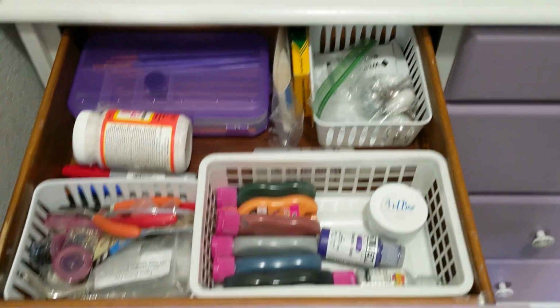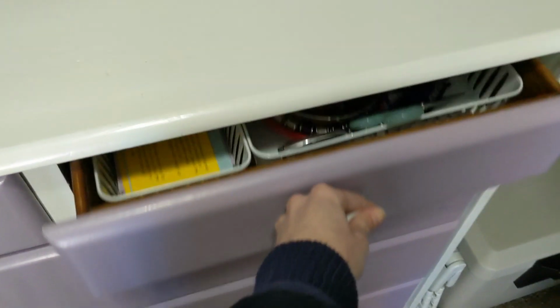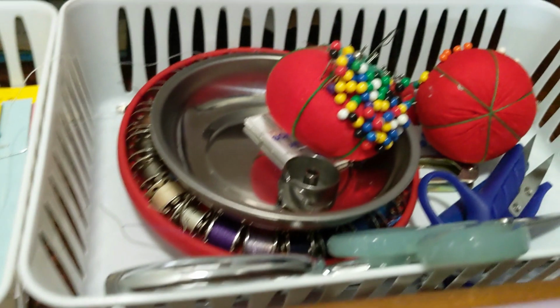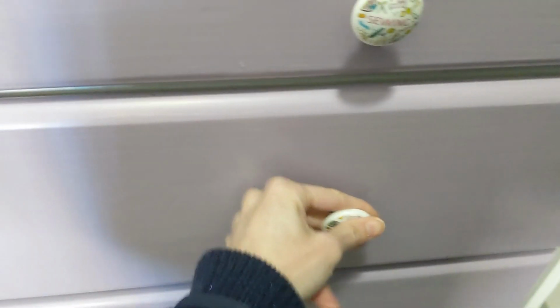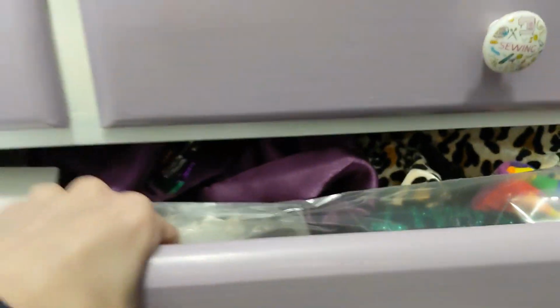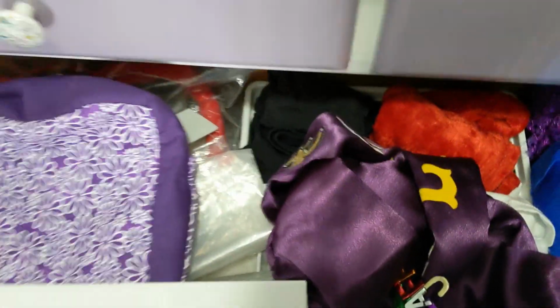So this is my craft and sewing dresser. It was Scott's childhood dresser when he was younger, but he shares the other half of mine. I don't know if you saw how big it was. It's like 4 feet long, the other one. This one has sewing notions in it, and the left one had regular crafts. I repainted this in 2020 when we were on lockdown, and I got these drawer knobs from Amazon. I like them a lot because they say sewing, and the dresser is mostly used for sewing stuff.